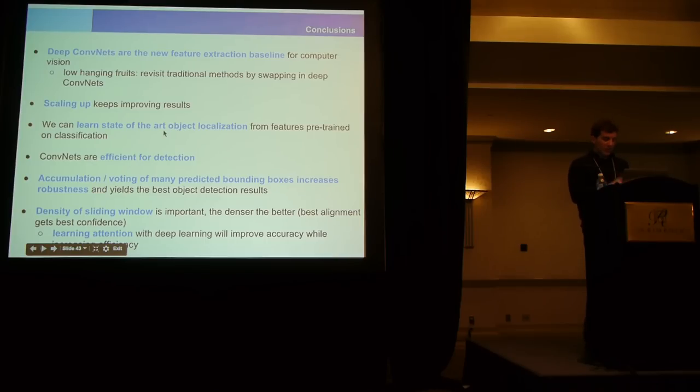So we showed that we can do nice transfer learning, learn different tasks, like localization from features trained for classification. We showed that ConvNets are good for detection, accumulating predictions is increasing robustness, reducing false positives, and gets us the best results.